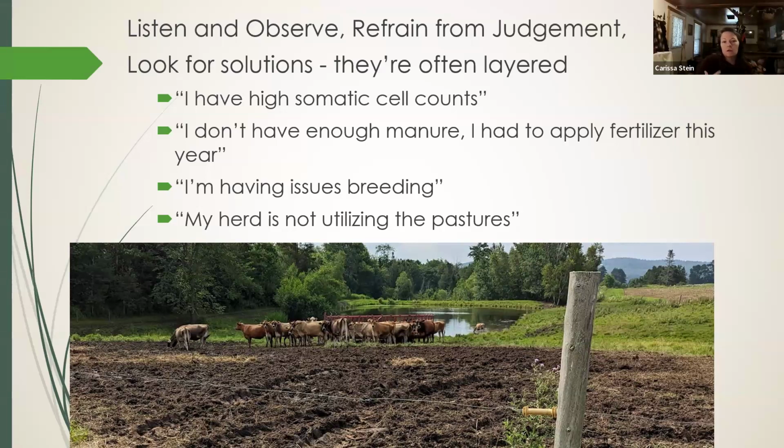So from various different angles, ways to think about these things is potentially, can we get these animals out on the landscape, moving that biology, applying those nutrients? Or is this a labor thing? Or is it an infrastructure issue? Or is it time management? I don't have enough manure. I had to apply fertilizer this year, or you're seeing it in the soil test. Are there places on the farm that are being excessively added to, in areas where we could have those animals out on the landscape, putting those nutrients out there instead of in one concentrated area?